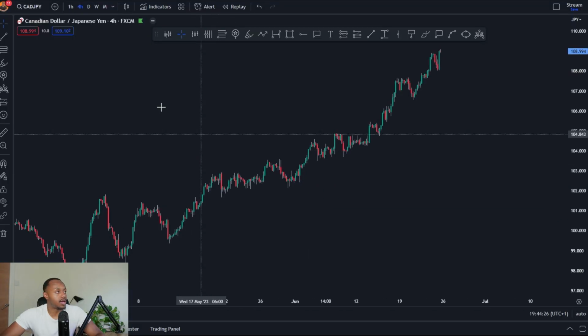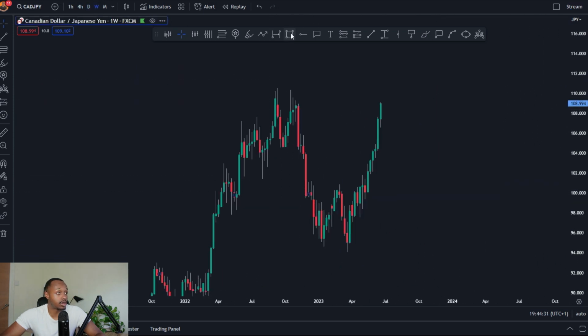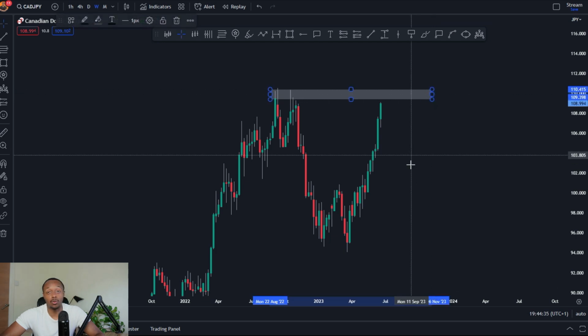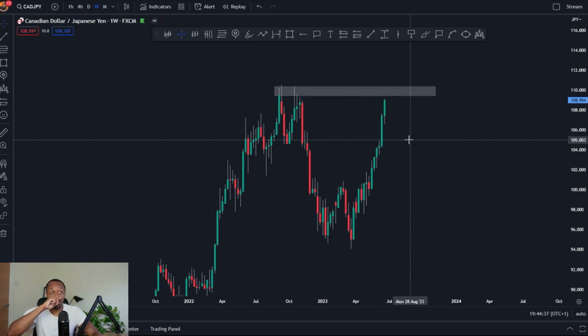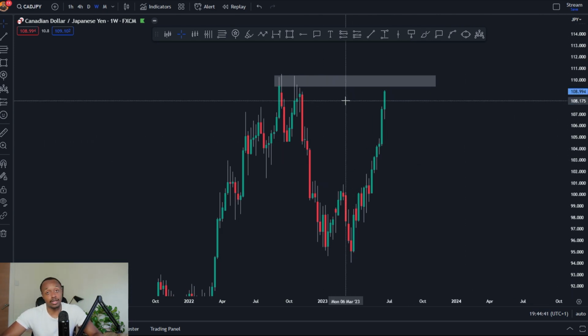Okay, so going into CAD Yen. So CAD Yen and the Yen pair is looking extremely bullish. Again, very close to the highs. So these are the prior highs, which we were talking about with USD JPY as well. You can see CAD Yen is a lot closer to the high there. In fact, there's a high chance we'll probably just spike into it next week.